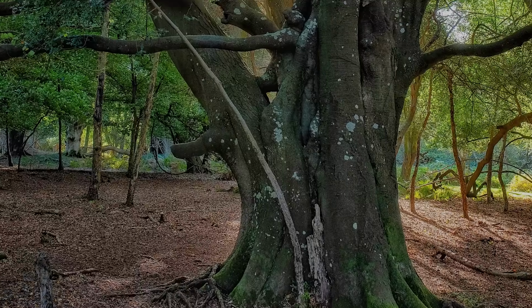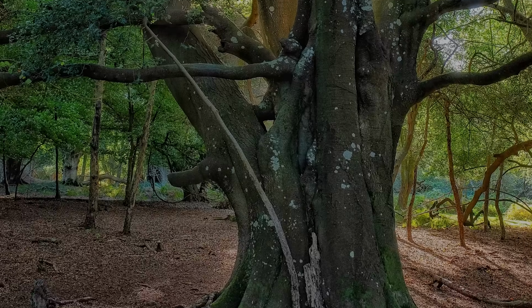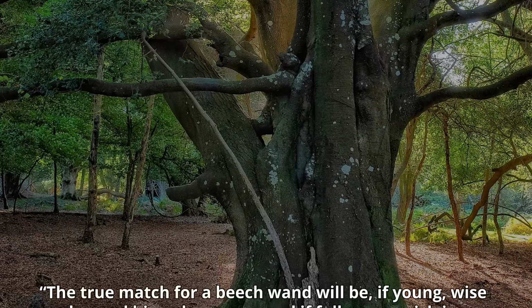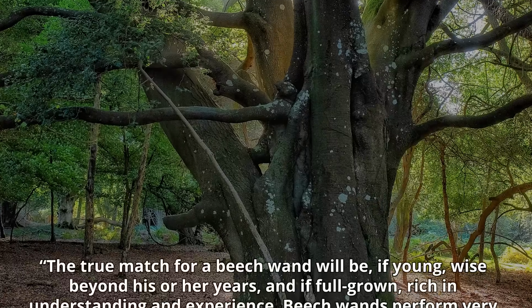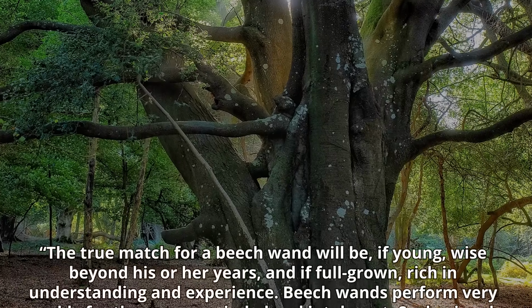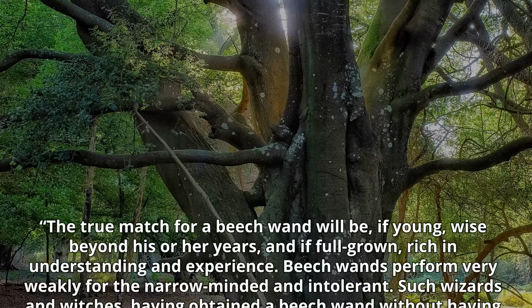Beech. Beech is the common name for a genus of 10 species of deciduous trees in the family Fabaceae. These types of trees are endemic to Great Britain. Ollivander had this to say: "The true match for a beech wand will be, if young, wise beyond his or her years, and if full-grown, rich in understanding and experience. Beech wands perform very weakly for the narrow-minded and intolerant.